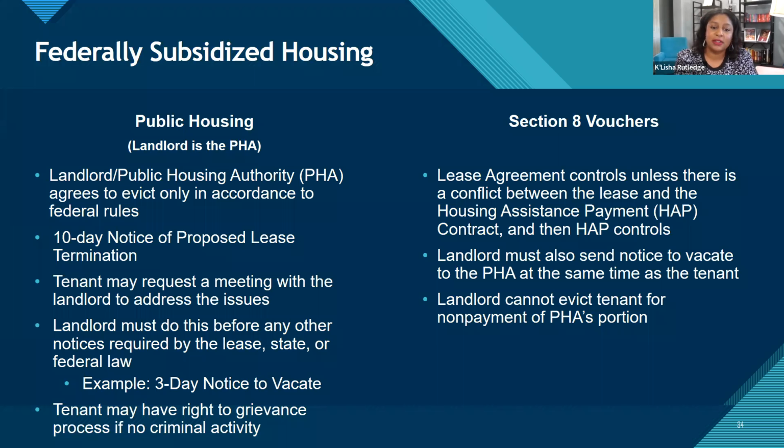So I'm going to differentiate between public housing and Section 8 housing. With public housing, the landlord is the Public Housing Authority, or the PHA. They basically have a 10-day notice of proposed lease termination. The tenant can request a meeting with the landlord to address issues before they actually get evicted. And the landlord must do certain things before any notices are required by the lease. And the tenant may have a right to a grievance process.